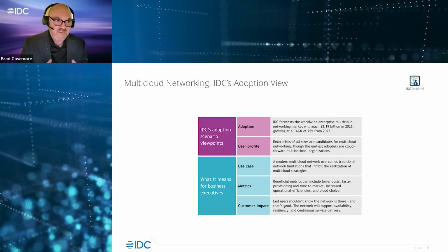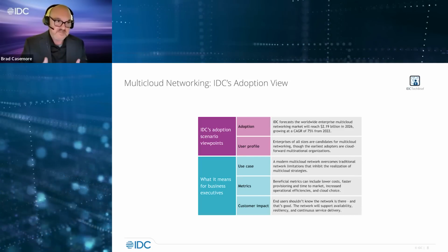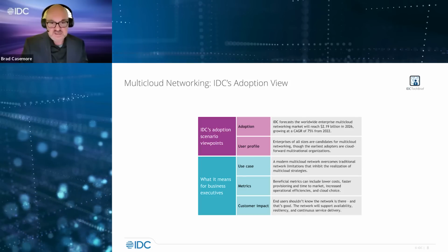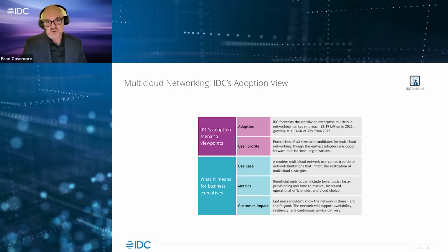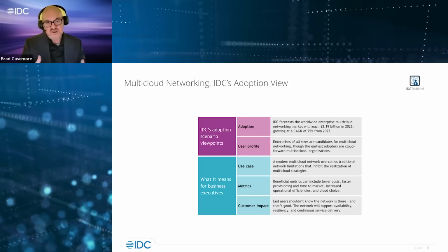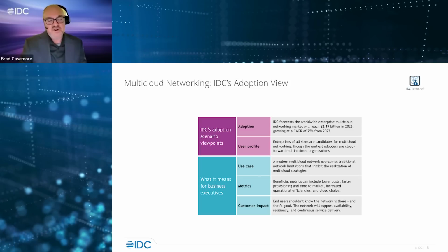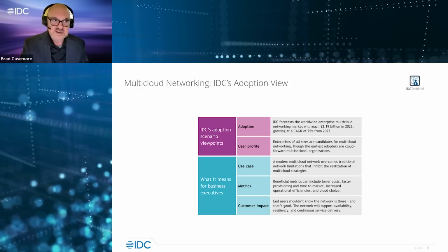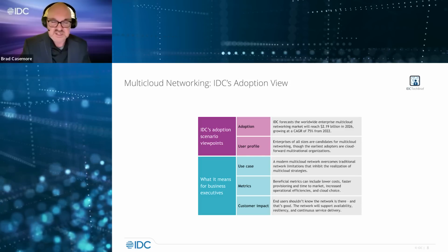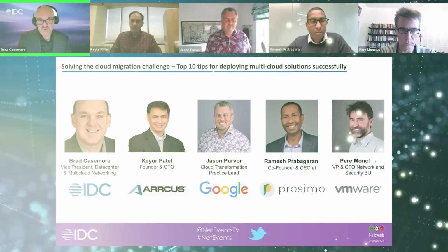And I think we're going to have a more intelligent network that over time becomes self-optimizing and ultimately self-driving. We're not there today, but that's where we're going. And the good news is it's going to be able to support business outcomes. It's going to support availability, resiliency, and continuous service delivery because of the intelligence that's invested in it. And I think with that, we are through the section.